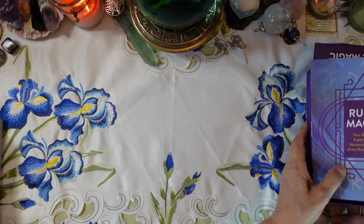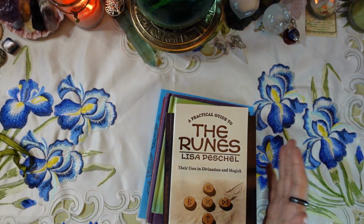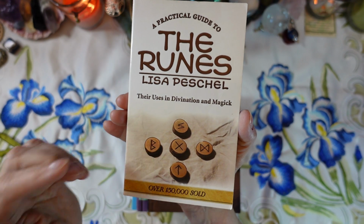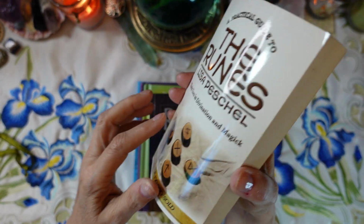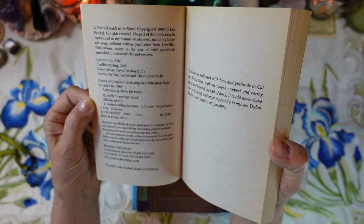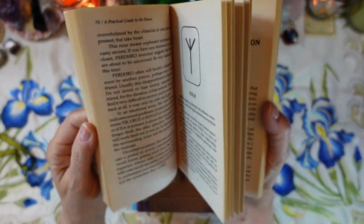All right, so let me put that aside for a second so I can show you some other stuff. Once I got into runes, I started reading and reading and reading. And here are some books. Here's A Practical Guide to the Runes by Lisa Peschel, their uses in Divination and Magic. And this is by Llewellyn Press. This is an oldie. The first edition was published in 1989. The 12th printing was 2005. So you can tell it's even yellowed. It's so old. But this has a lot of good information.